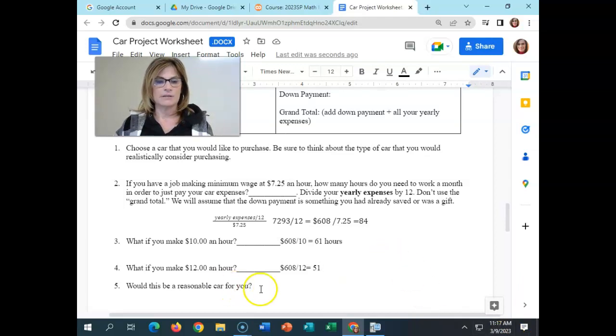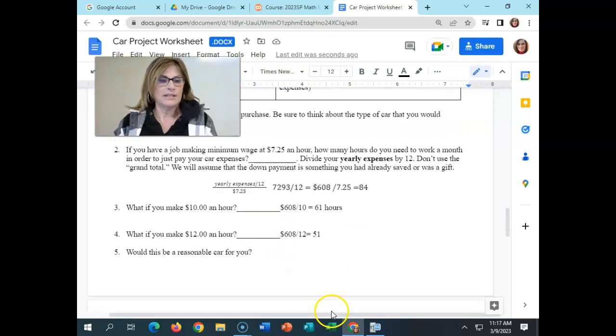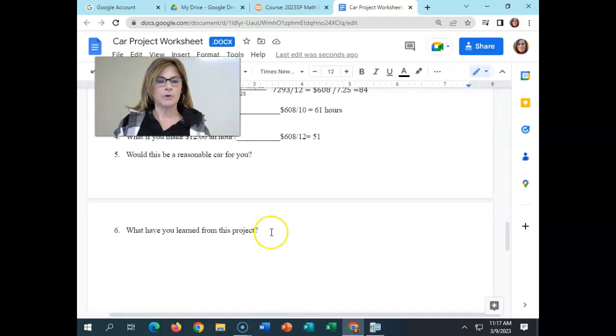And then decide, is this a reasonable car for you? You know, are you working 30 hours a month to pay for this car? Or are you having to work 84 hours a month to afford the car? So is it reasonable? You know, let me know. And then let me know what you learned from the project. And you can also add anything like, how should I fix this project? Is there anything that you think I left out as far as stuff that you would have to pay for your car? Do we need to start including, I don't know. But anyway, if you have suggestions, let me know. I hope you like this project, and I hope that you learn a lot from it. So good luck, and let me know if there is anything at all that I can help you with.